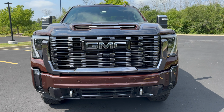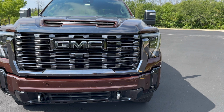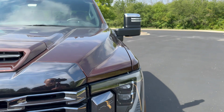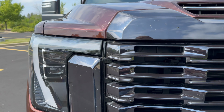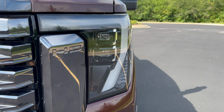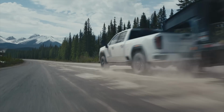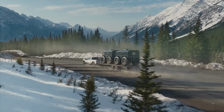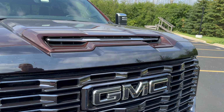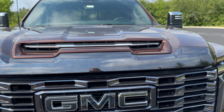And I want to talk about one more grille detail, and it's not just the fact that it's absolutely massive, but it's this little embossed piece right here. You can see it says HD, and that's on the driver's side. Doesn't say anything on the passenger side, and to be honest, based on all the ads that I've seen, I'm surprised it doesn't say HDNA. There's DNA. Then there's heavy-duty DNA. HDNA.